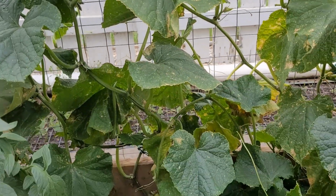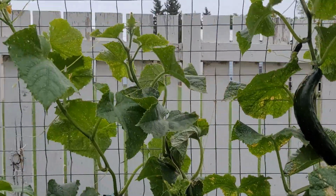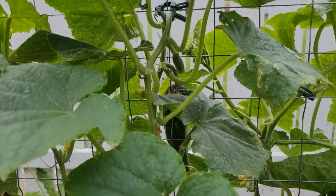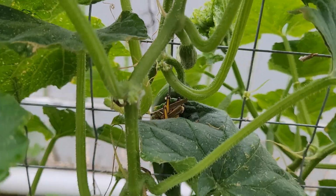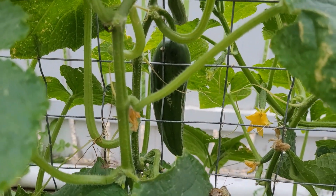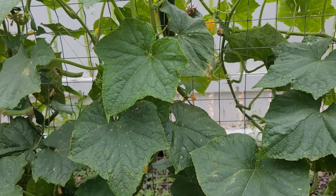So I've got two varieties in here. I've got the Sweeter Yet, which is the long English cucumber there, and I also have Parisian cucumber, which is the small version. Oh, there's some grasshoppers getting down and dirty in there. Sorry to bother you guys, but I got to show the cucumber. So this is the Parisian. It's a shorter cucumber, very tasty and perfect for pickles.